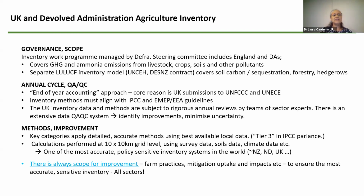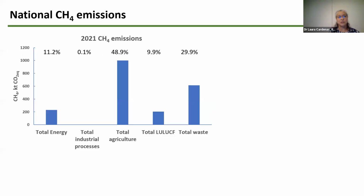We have quite an extensive quality assurance, quality control system implemented, and we identify potential improvements in order to improve the accuracy of the inventory and minimize the uncertainty. We apply key categories as the IPCC recommends. We use in the UK 10 by 10 kilometers spatial resolution using UK data from surveys, climate, etc. And it is considered to be one of the most accurate inventories in the world. But there is always room for improvement, of course, and we are always very open to getting new, better data, better methods to improve the accounting of emissions.